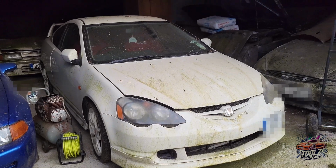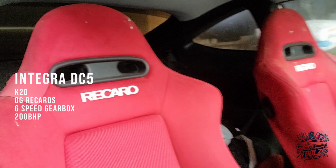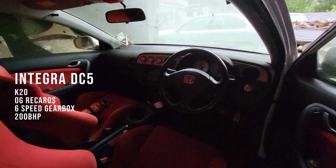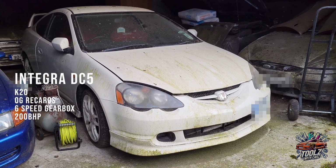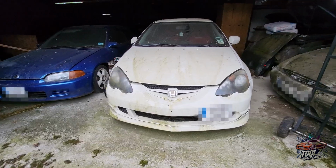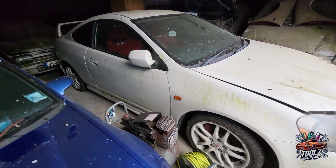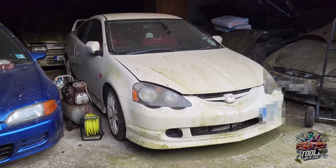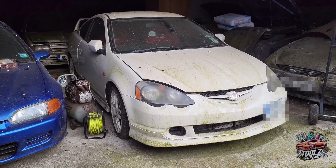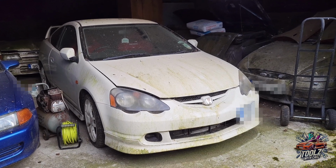Over to the DC5. Sure, where do you start with the DC5? K20 engine, red Recaros. Fairly original car this, no lowered suspension, nothing. There's only 60,000 miles on that car as far as I know. It was a car that did get a slight body repair before, and it just was never finished properly around here. Realistically now it could do with a full coat of paint again. Alloys need to be refurbed, headlights need to be polished, just the usual stuff that fades on them. It's been laid up a few years now, and it just again needs a bit of work.